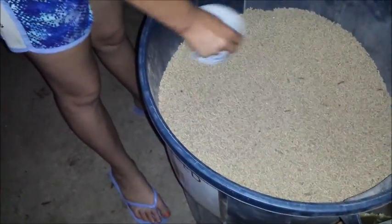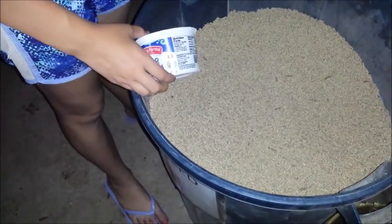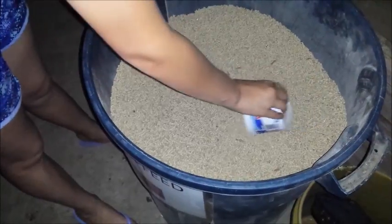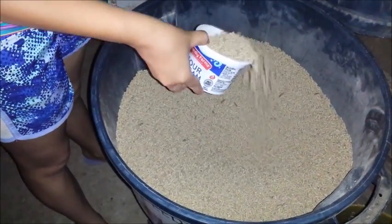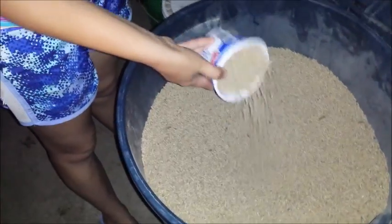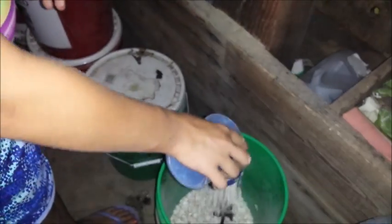But we mix the layer feed along with the diatomaceous earth and some cracked corn. Don't forget our homegrown eggshells that go with it. Oh, that's right. We also mix our homegrown eggshells once they've been dried so that we can give them grit and calcium back into their diet. We have a video in season 1 about how we do the eggshells. You have to check that out.